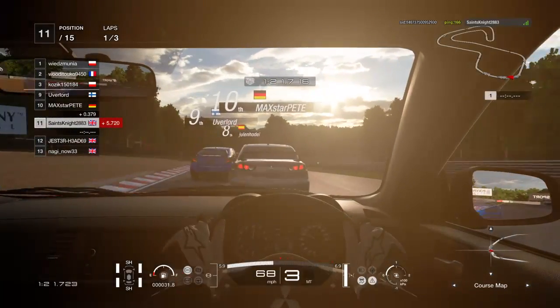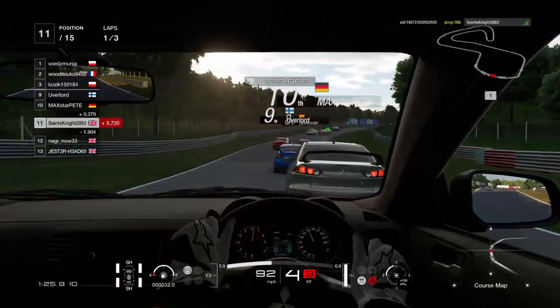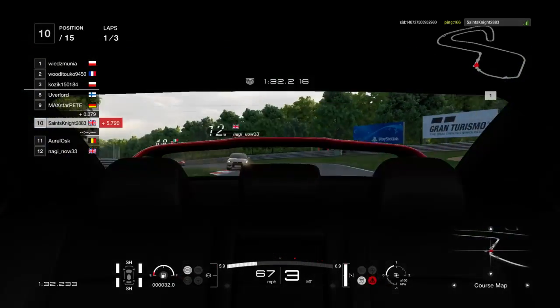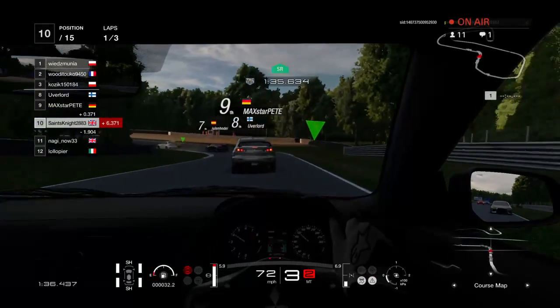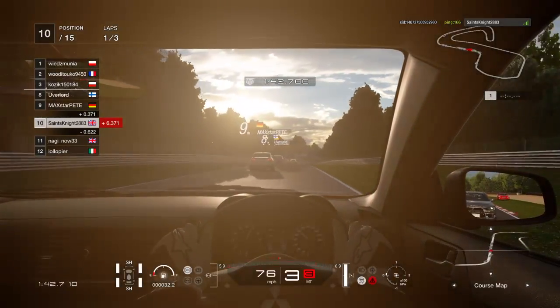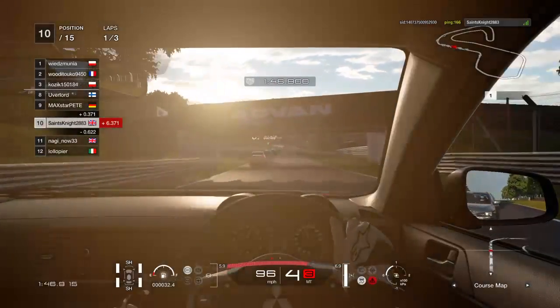Ooh, someone has spun. I don't really know who it is. I'm guessing it was a Subaru that actually crashed himself off. Okay, I braked a little bit. Another person's off. This is good. If people keep going off, maybe I can actually crawl up some places. The only downside about this is that we've only got about 3 laps of said race.